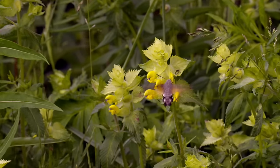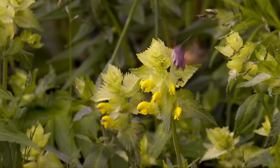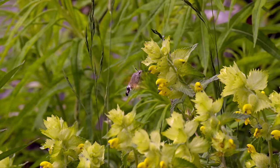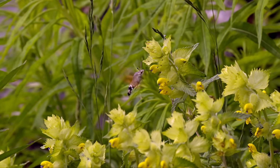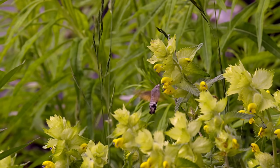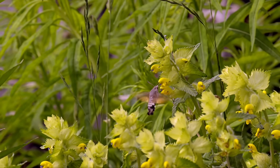This aerial acrobat seems wide awake, though, the hummingbird hawk moth. It's often mistaken for a colibri, as, like the hummingbird, it also hovers. This helps it maintain the right position to suck nectar with its long proboscis.